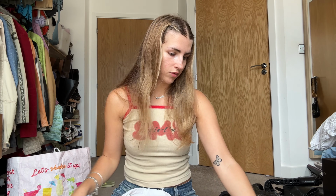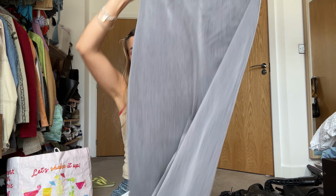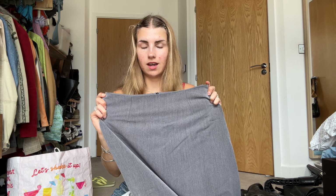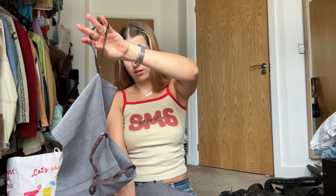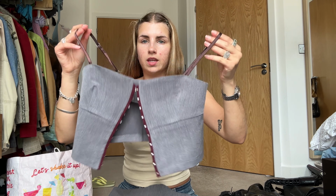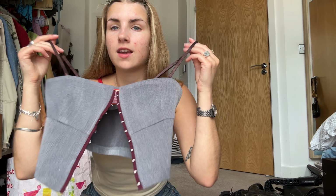I did also in my line a 2-piece. This is a staple and it's also office wear. This is the L skirt, currently sold out on my website, but I'm really excited because we're bringing it back for autumn winter. A long grey skirt and then a matching office wear style top, like a corsetty top. If you want to be notified when we're restocking these, join our mailing list through our website. But again, that's office wear, but it's also simple and it can be styled in a lot of different ways.